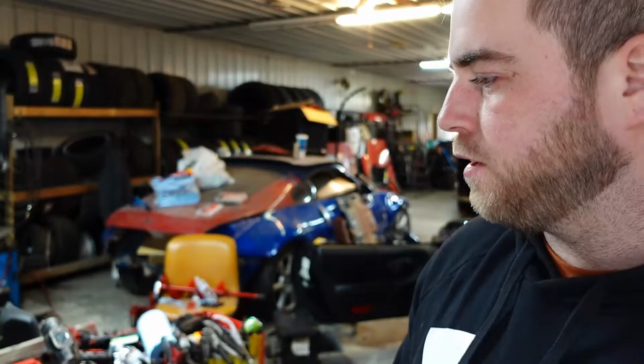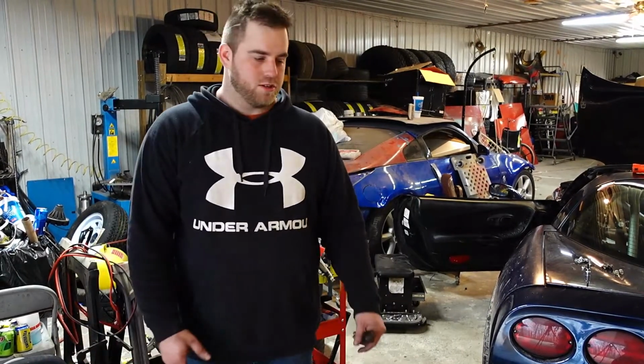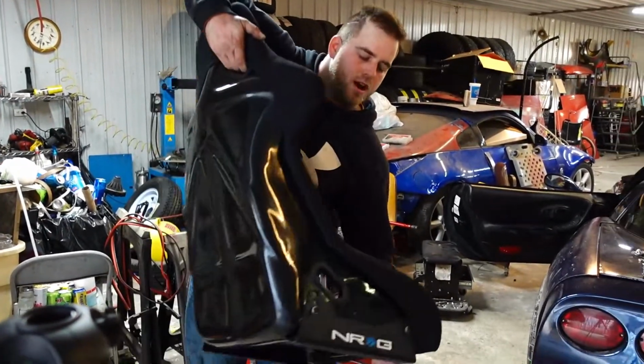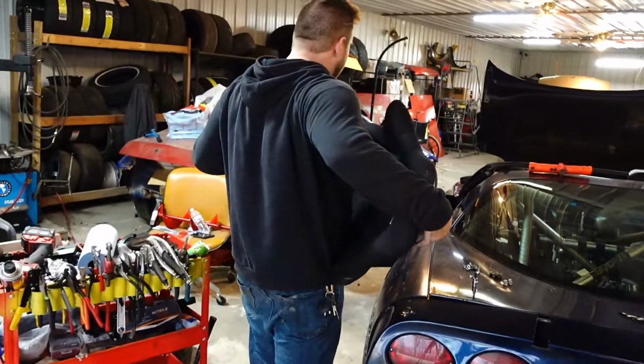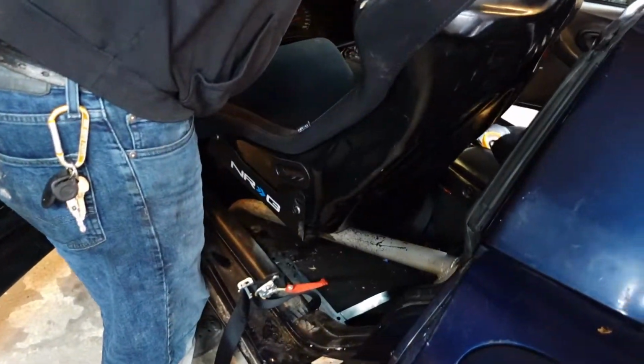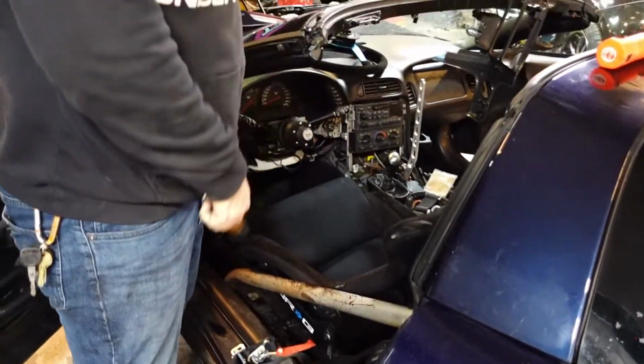We got the bracket for the 350Z and the sliders off of the NRG seat. Now we got to flip this over and get the bracket for the Corvette off of the sliders on that seat, and then see what we can figure out on where it needs to be in the car. We took the bracket and slid it over the studs in the car. So we're gonna sit this all the way back and scribe where it can be on the bracket. That way we know where to drill our holes. So that's where it's gonna have to sit.